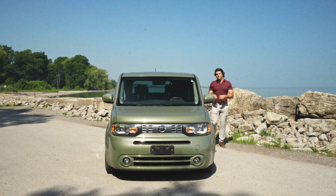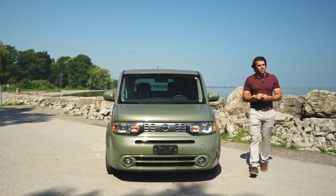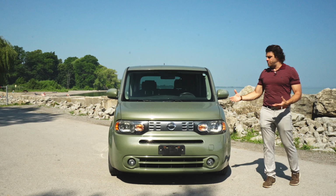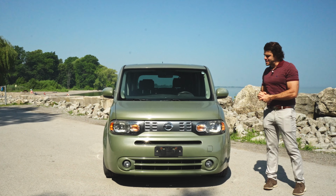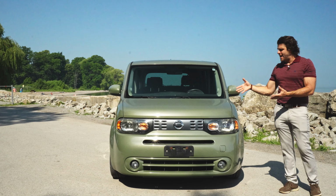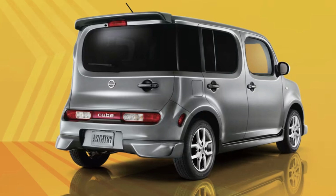Produced worldwide from 1998 to 2019. This specific model is a 2009, and in North America, it was produced up until 2014. It came in a couple different packages. This is the entry-level package, the S, you had the SL, and then there was a chrome package that added a lot of chrome to the vehicles.